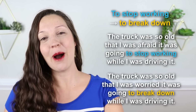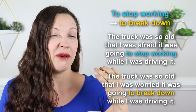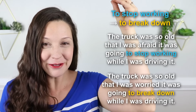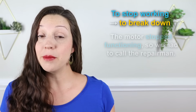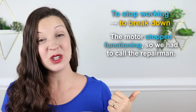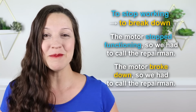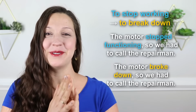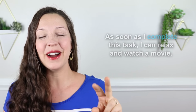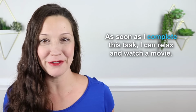Here we're making the swap between to stop working, or sometimes you might hear to stop functioning, which is even more formal, and the beautiful phrasal verb to break down. The motor stopped functioning, so we had to call the repairman. It's okay. Or the motor broke down, so we had to call the repairman. Beautiful.